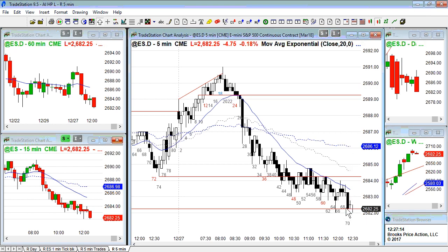And for the bears, I would not be selling at the bottom of a bear channel, especially when it's starting to flatten out a little bit. Very steep down, fairly steep down, less steep down.